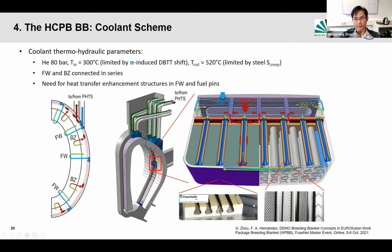As we can see here, the detailed scheme of the coolant. Here, the coolant is distributed from the manifold. From both sides, it is symmetric and connected here and here. In this manifold, the coolant is then distributed in parallel to the breeder zone, to these pins. After cooling down the pins, it is connected through the holes in the outer manifold, and is then transported to the outside of the blanket.